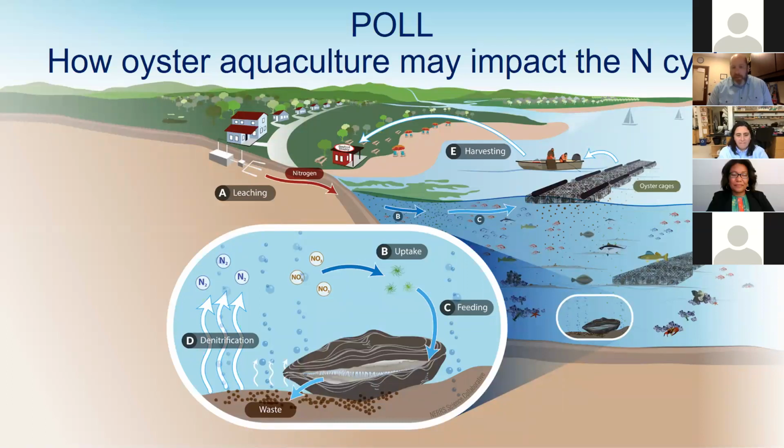You're right, it's complicated. The nitrogen cycle is a very complicated cycle with lots of intermediates, and we need both oxic and anoxic, or oxygen-containing and oxygen-lacking environments to process nitrogen. And that's where these sediments come into play.